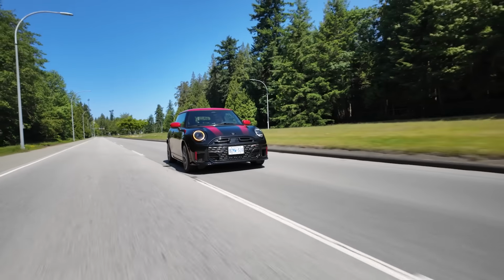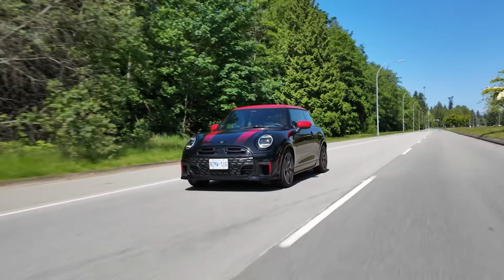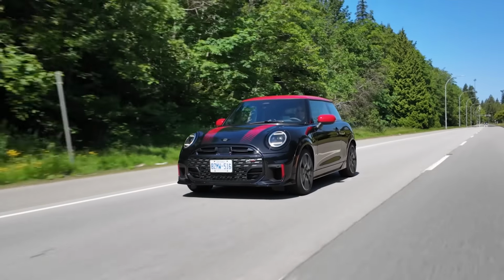So now we're going on some rougher roads. I mean, okay, go on this side. This is the roughest part here. The noise definitely creeps in. Yeah, that's fine. But it's okay. It's a rough road. So this is why we say if you're someone that lives on roads like this all the time, maybe just the regular Mini would be better. Now we're on a smooth part.